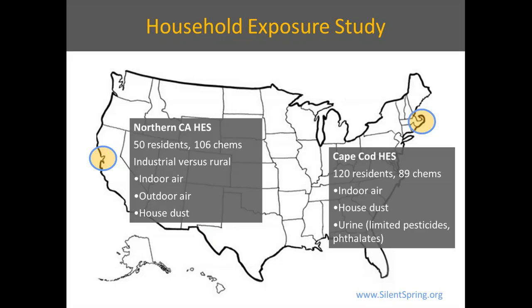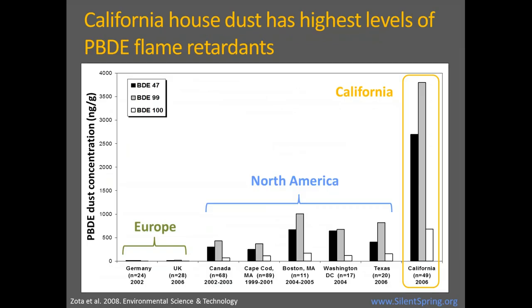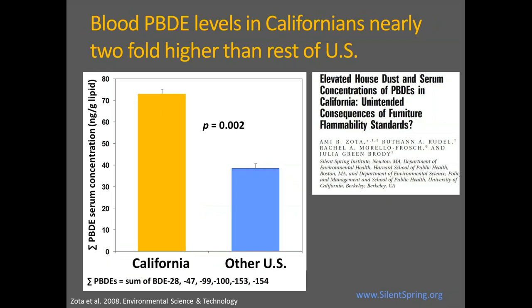Then we went over to California and did some more exposure sampling, and there we discovered that the flame retardant levels were extremely high, much higher than we had found on the Cape, higher than other people had reported in the US, and much higher than had been reported in Europe. We looked at blood levels for these flame retardants in California and found them to be twice as high as the rest of the US, and attributed that to a furniture standard in California. It didn't require the use of these flame retardants, but it was the way that it was worded. This was the way that the companies could comply with the standard, was to put these toxic chemicals in there.